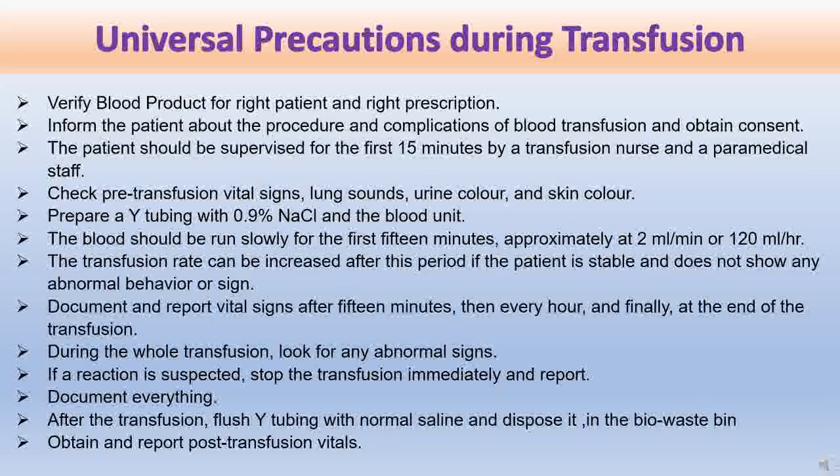Universal precautions during transfusion. Verify blood product for right patient and right prescription. Inform the patient about the procedure and complications of blood transfusion and obtain consent. The patient should be supervised for the first 15 minutes by a transfusion nurse and a paramedical staff. Check pre-transfusion vital signs, lung sounds, urine color and skin color. Prepare a white tubing with 0.9% NaCl or normal saline and the blood unit. The blood should be run slowly for the first 15 minutes, approximately at 2 ml per minute or 120 ml per hour. The transfusion rate can be increased after this period if the patient is stable and does not show any abnormal behavior or sign.